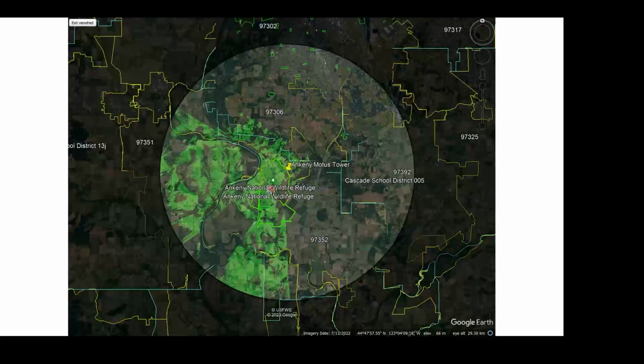The wildlife refuge is in green, and so it covers the whole wildlife refuge, which is great, and then extends well beyond it to the west and to the south, but there is a lack of reception to the east and to the north. And even to the southwest, there is a hole.